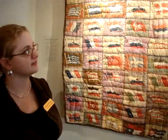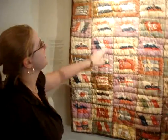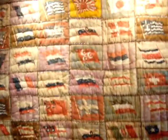How interesting. This is all hand-stitched too, isn't it? Yes, that's correct. Entirely hand-done. And you told me before some of them were upside down. Yes, a few of the flags up here are upside down, that's kind of interesting. Okay. All right, what else would you like to show us?